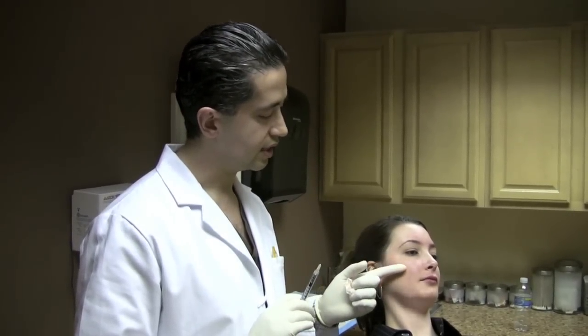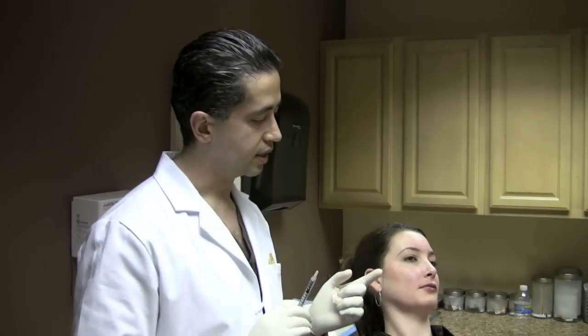Again, everybody's a little bit different. Sometimes I'm a little bit more involved and I get even the upper cheek area, depending on how aggressive the crow's feet is. In a young patient, we're just basically trying to avoid creation of lines and maintain the look of the skin, so we don't need to be that aggressive.